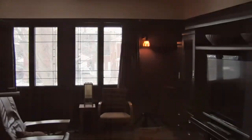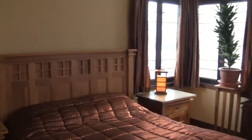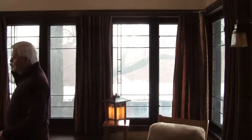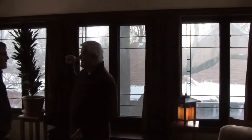In the other 3 bedrooms, we have 2 that are large and 1 that's small. One we mentioned was the sewing room. Right. And then we come into this one, which is a little more nestled into the top of the house. Yes, it's a little more intimate. It's not as large as the other bedrooms, but you have exposure on 3 sides. You get light all day long, and in the evening, you can lie in bed and watch the moon move across the sky. It's really nice.